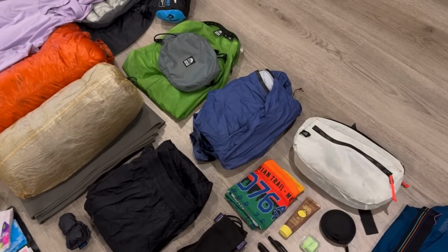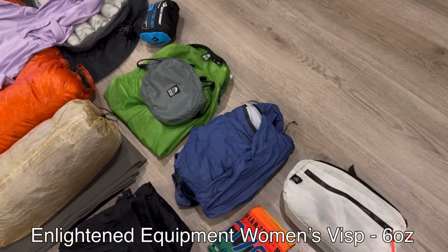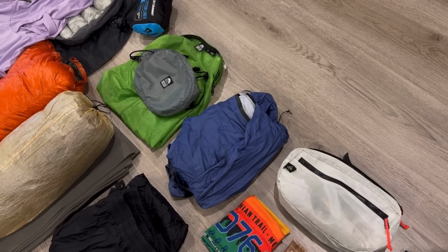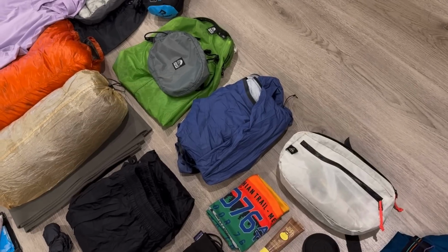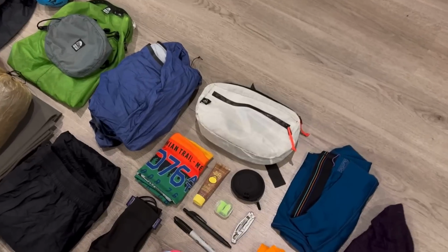And then the Enlightened Equipment Visp women's rain jacket. I don't think they make the women's one anymore. They just have a unisex one, but love the jacket. It's got pit zips and it's super light and it hasn't really ever wet through on me. All right, I couldn't make it all the way in one shot.